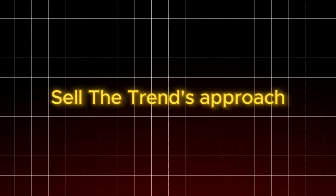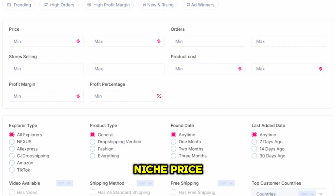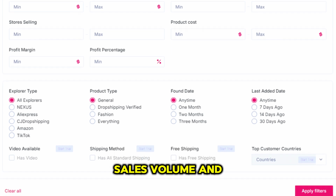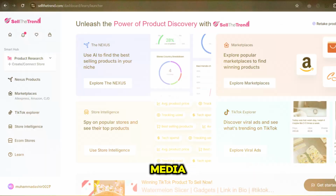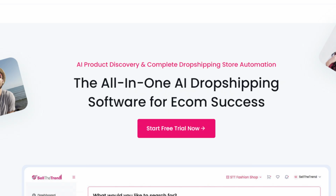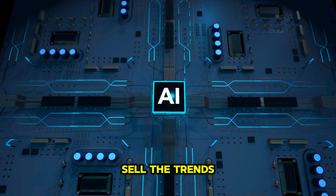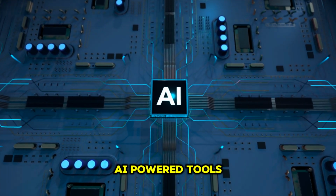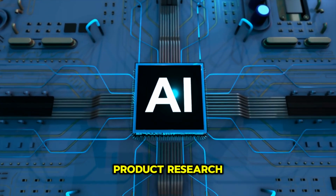Sell the Trend's approach: AI-powered Nexus Explorer with millions of products. It allows filtering by niche, price, sales volume, and more. Trend Hunter shows products gaining traction on social media. It includes Amazon and AliExpress product explorers. Winner, Sell the Trend. While Ecomhunt's curated approach has benefits, Sell the Trend's AI-powered tools and larger product database give it the edge for serious product research.